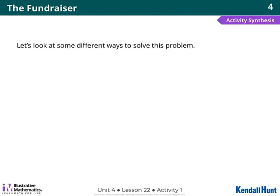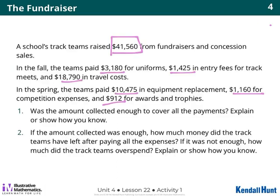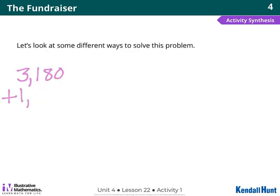So I'm going to start with 3,180 plus, and I'm going to cross them off as I write them down, 1,425. So I'm making sure I carefully line up my places. So what is 0 plus 5? 8 plus 2? 10. Carry my 1. 1 plus 1 plus 4? 6. 3 plus 1? 4. Okay, I got 4,605.